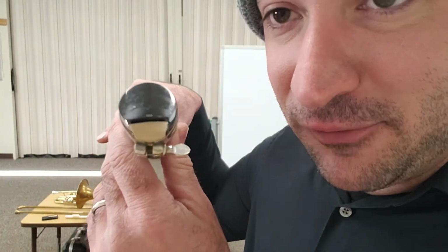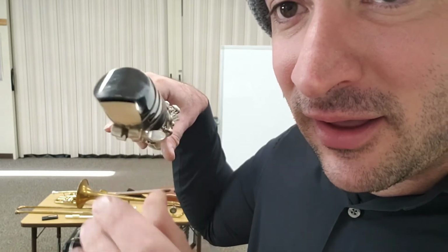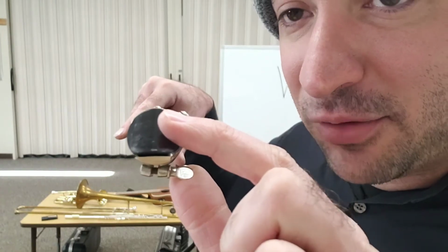It's the reed. The reed is what makes it vibrate. If you look inside, you can see all the way down the clarinet. There's a little hole right here in between the reed and the mouthpiece.